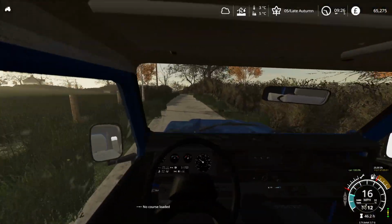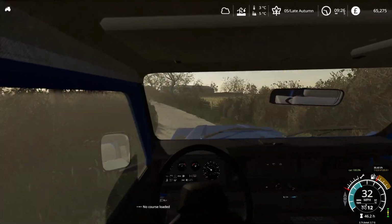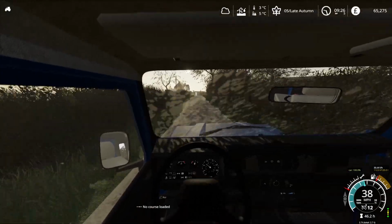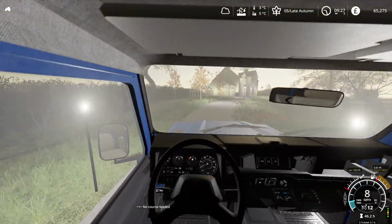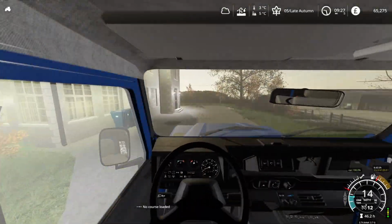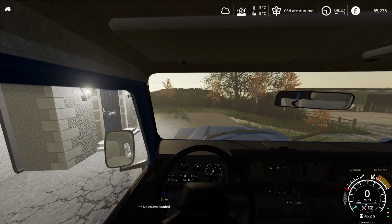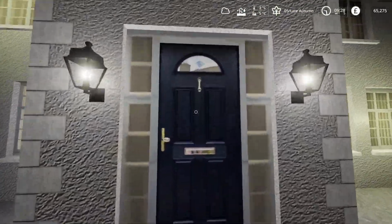So here we are, it's just down the road. We could have almost walked, to be honest, but we might as well drive since we've got the car. We'll actually just pull up right outside. Perfect. So I'll go in, see if he's here and talk to him.